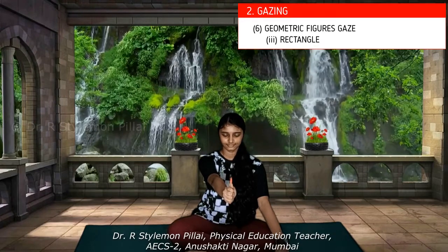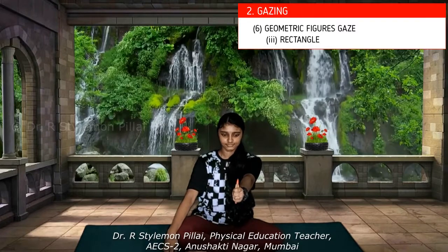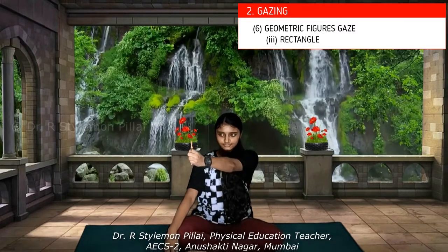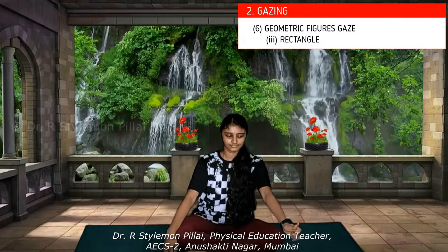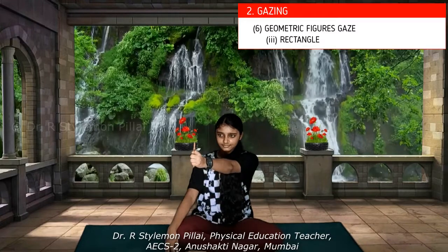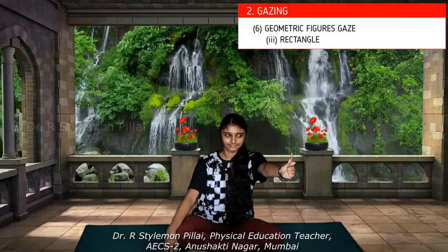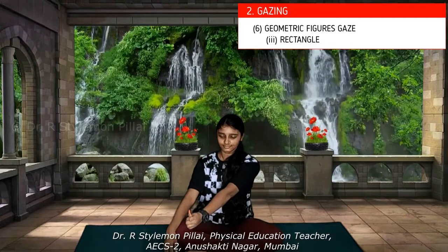Now slowly shift the pen to the left hand and make an imaginary rectangle in anti-clockwise direction with your eyeballs focusing at the tip of the pen. Repeat for 5 times. Care should be taken that the head and neck should be relaxed.